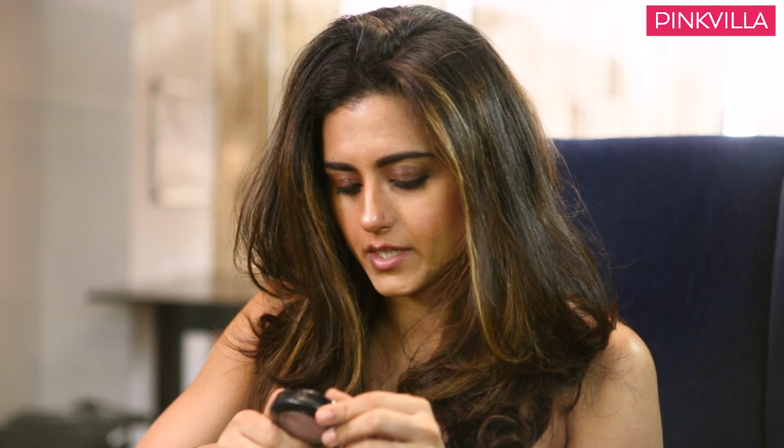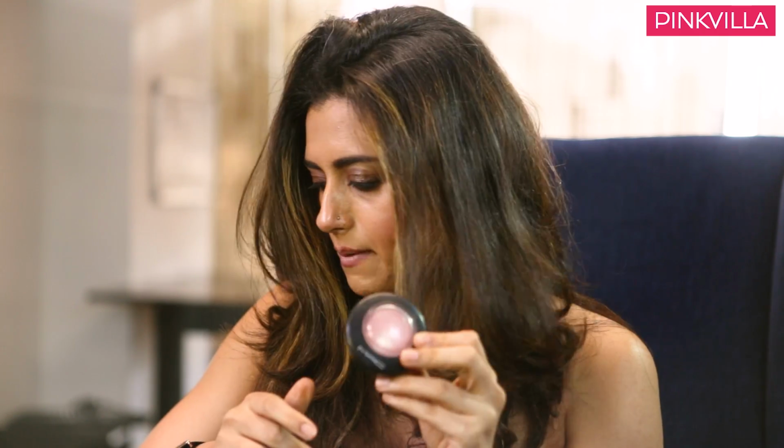This is my favorite blush. Dainty mineralized blush by MAC. It's got a little shine in it and it's pink and it's gorgeous. Like it's just the right pink. Both of these, by the way, were suggested to me by Sana Khan.